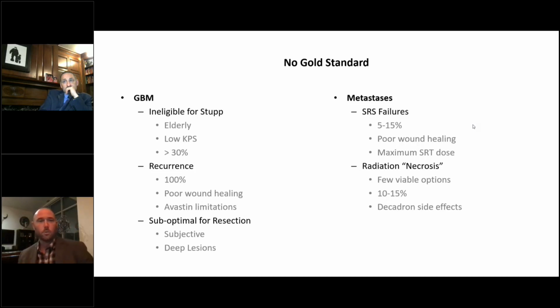And then there are also some tumors that might be suboptimal for resection subjectively. Maybe there are deep lesions in the thalamus, areas where you may not feel comfortable going with an open surgery. On the metastatic side of things, there are patients who fail SRS, which is about 5 to 15%, depending on the institution and measurements. And those folks who have had radiation are going to have potentially problems with wound healing. They may have reached their maximum radiation dose.